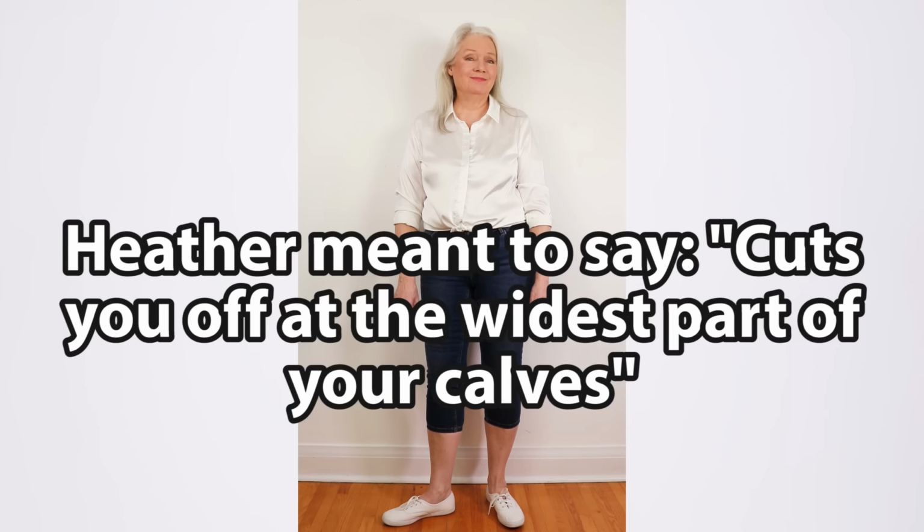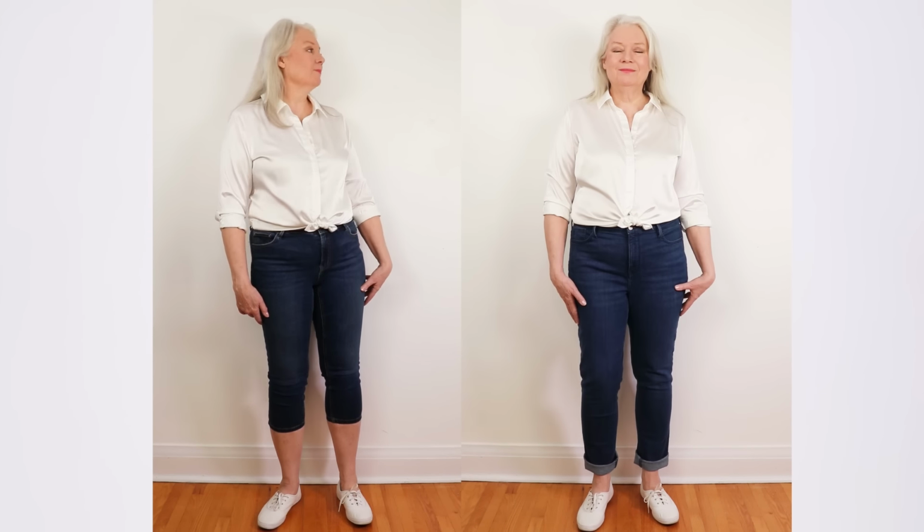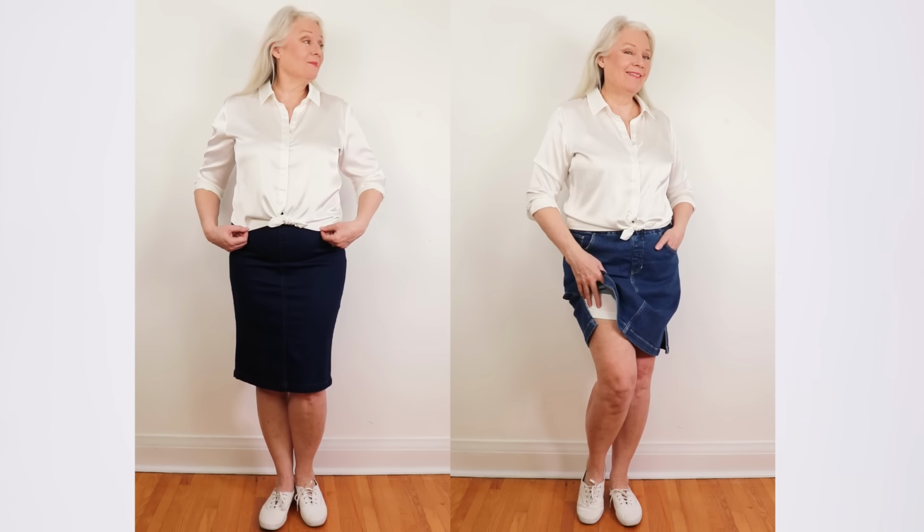So the next mistake is a style that really throws your figure all off. They're capris. Any pant or jean that cuts you off at the widest part of your thigh is going to make you look off. Better to roll up those Sherry Slims or Lee sculpting jeans, and that little bit of leg will not make much of a difference if you think that capris are a lot cooler in the warmer weather. Another alternative to capris is a skirt. I love this stretchy pencil skirt. Or alternatively, you can always wear a skirt in the summer, and that's my go-to.